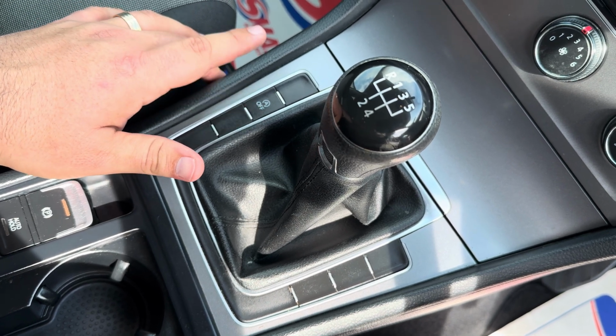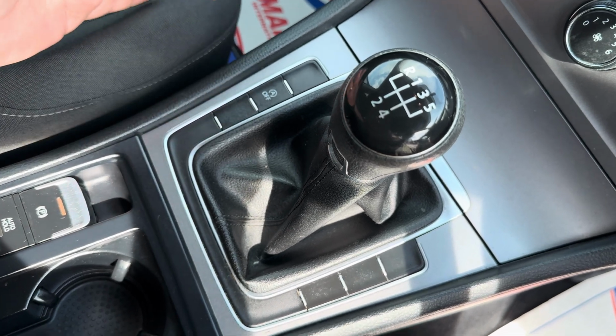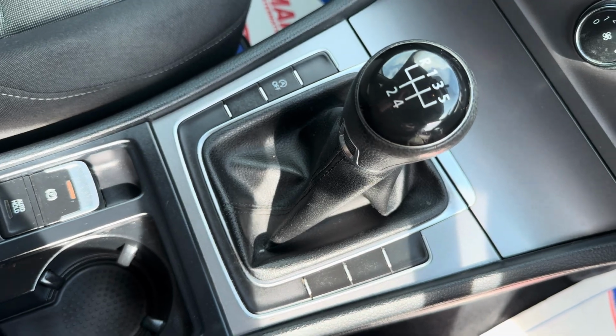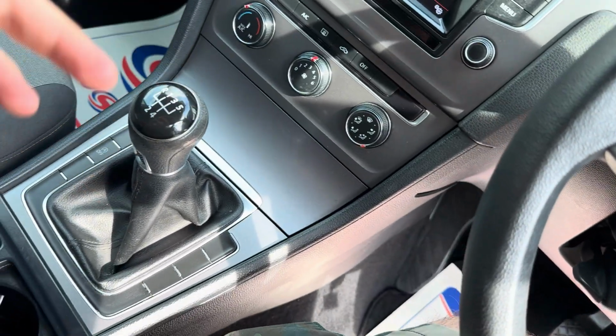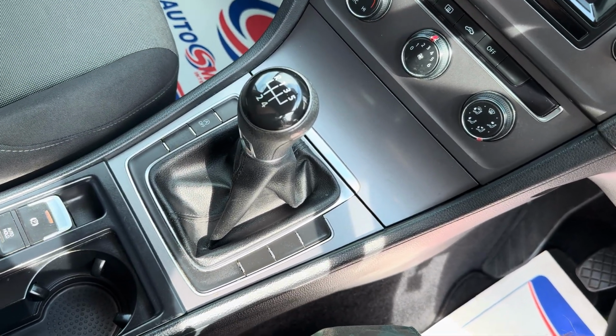And this is another thing that helps reduce the tax to basically zero. So like I said, it's really good. Obviously you can turn it off, but the one thing you need to remember is you have to turn it off every time you shut off the car. So you turn off the car, and when you start it back up, you have to press it again if you want to stop that.